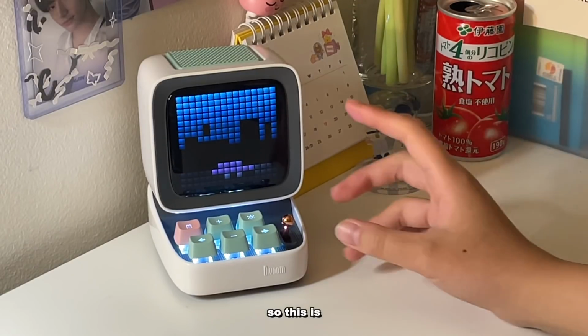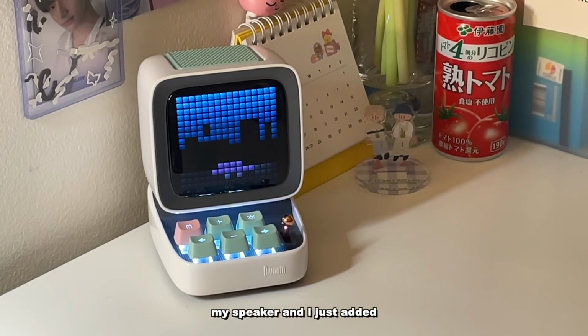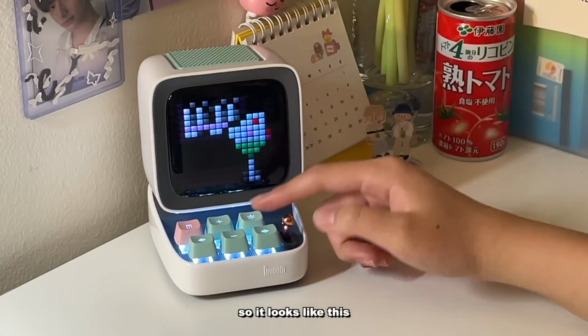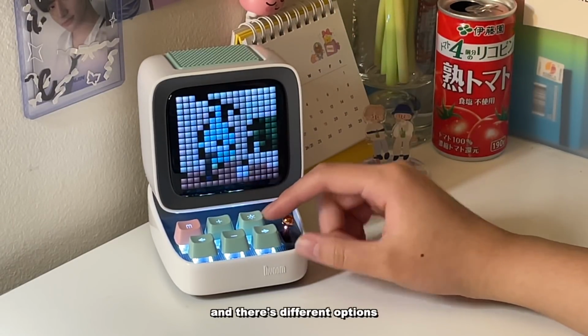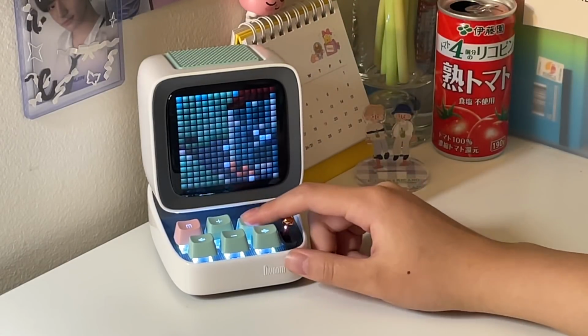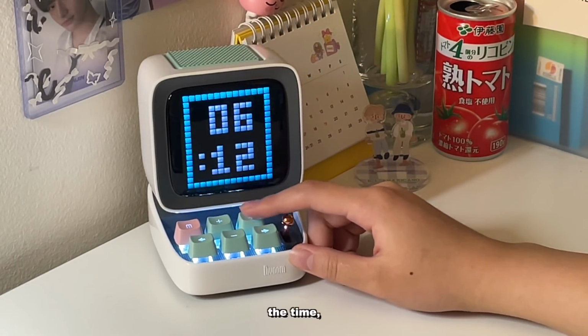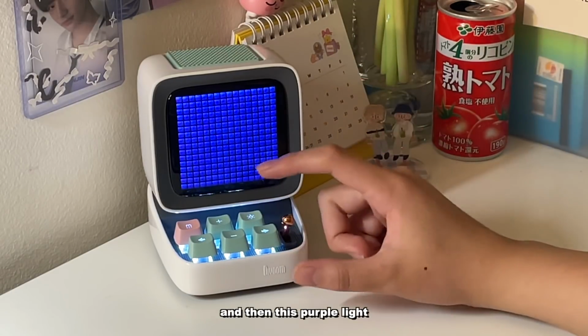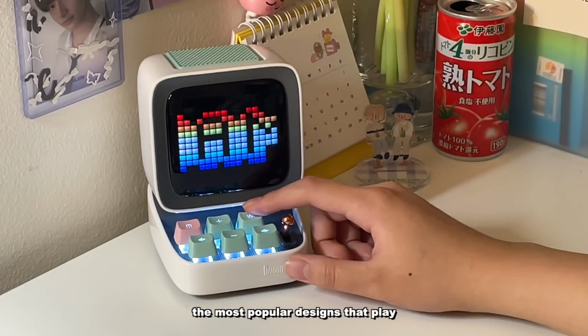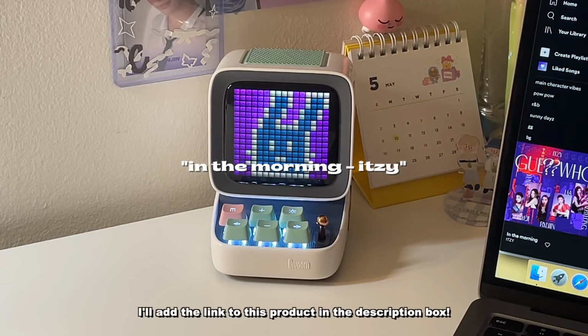So this is my speaker, and I just added like photos to my gallery. So it looks like this, and there's different options. This is like the gallery thing where multiple videos play at once. And then I have the time, and then this purple light. And this is just like the most popular designs that play. And the mafia.